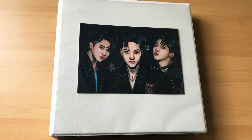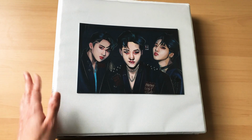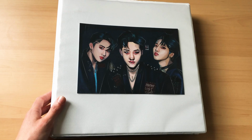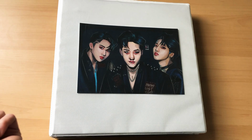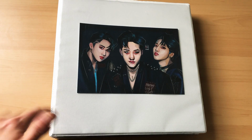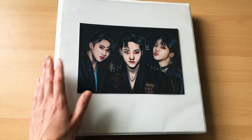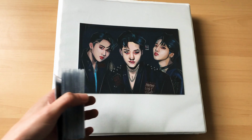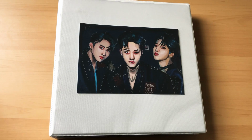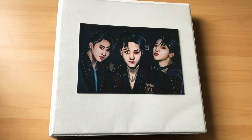So yeah, I don't want this to be 800 years long, so I have gone through and set my binder up for all the cards that I'll be putting away today, as well as put in any larger items like postcards, standees, that sort of thing, just because it makes me a little bit anxious to not have them safe and home, so I just have put them away already. But I do have quite a bit of stuff to go away today. This is my non-album pile, and this is my album pile. So yeah, without further ado, we'll get all set up here.